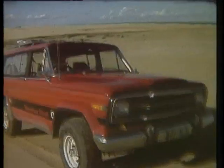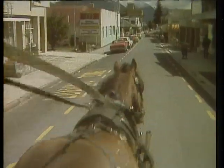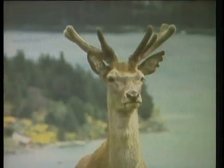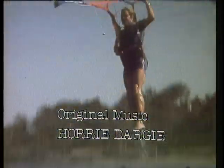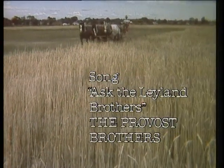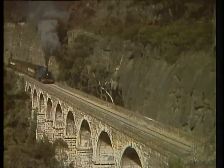Travel all over the countryside, ask the Leylands. Travel all over the countryside, ask the Leyland brothers. Whatever it is that you want to see, ask the Leylands. No matter whatever that happens to be, ask the Leyland brothers.